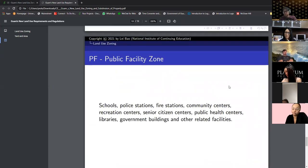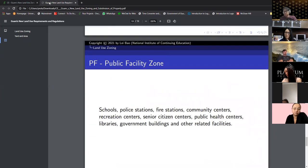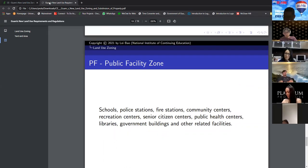Okay, this one is the new one. So it's a PF. Before we did not have these zonings. So let's see, why does the government create this zone? There's an under-the-table secret over there. Momo, can you go through this one? Momo, not there. Rennie? Yes.